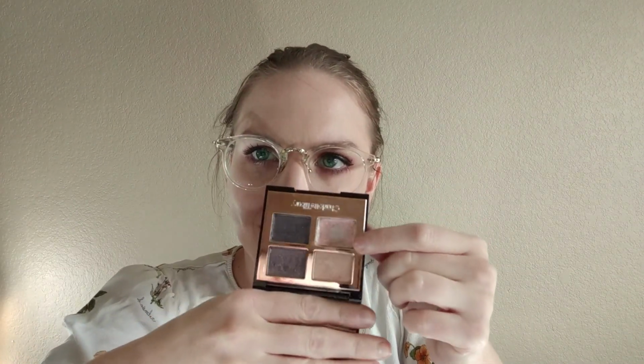And then my smallest palette is my Charlotte Tilbury quad. I have this in the shade Uptown Girl, and it's just grays and pinks. You can see I've used my finger on this, so it has gray smudges in it, but it works as a good little pop. Show a palette with the best memory.